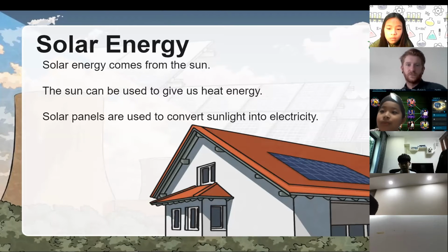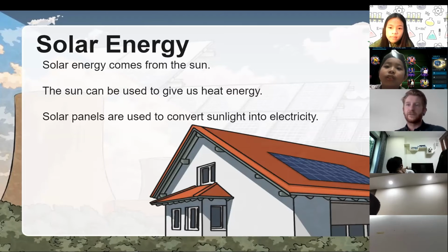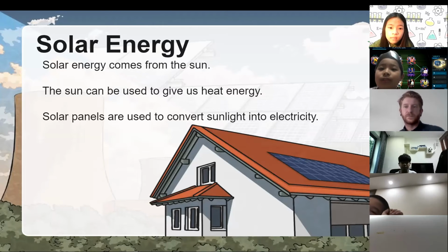It can be too hot. Too hot? You definitely don't want to touch a solar panel. That's definitely true. Okay, what do you think a drawback of a solar panel is? It's expensive. Expensive, right? They're not cheap. They're not cheap at all. They are expensive. What else?